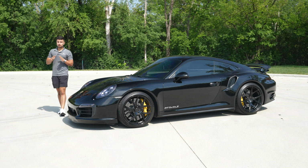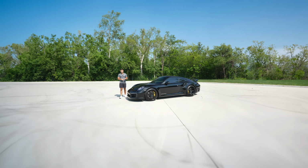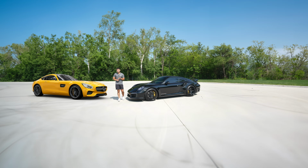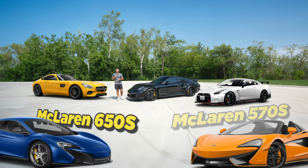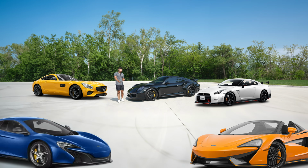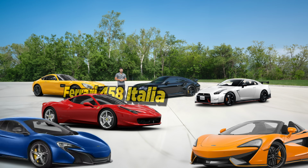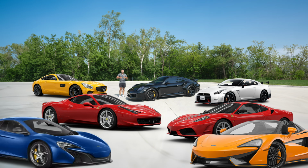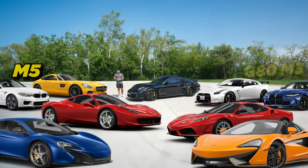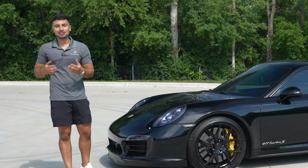Now, in that range of $150,000 or so, you've got cars like the AMG GTS, a really nice Nissan GTR, potentially a McLaren 570S or a 650S. You used to be able to buy a very cheap Ferrari 458 Italia, but not so much anymore. You could definitely get a Ferrari 430, and things like G80 M3s and BMW M5s are right around that same price point. Now, I know there are a ton of other cars in that general price range, but for me, there was pretty much only one option.